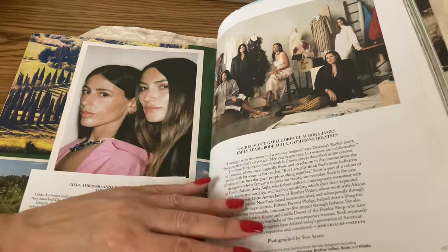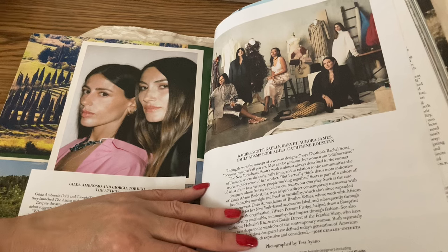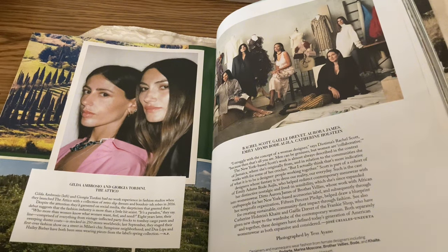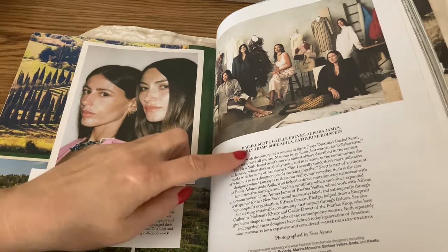Here we have a group of ladies. I struggle with the concept of a woman designer, says Diotima's Rachel Scott, which I think is that, because then that's all you are. Men can be geniuses, but women are collaborative. She's originally from Jamaica.